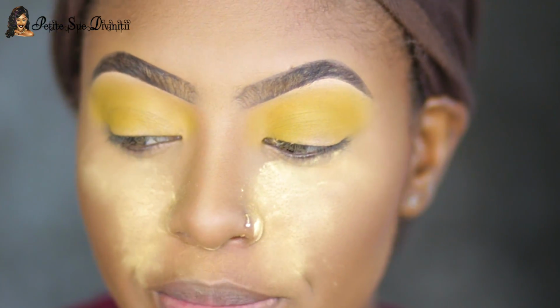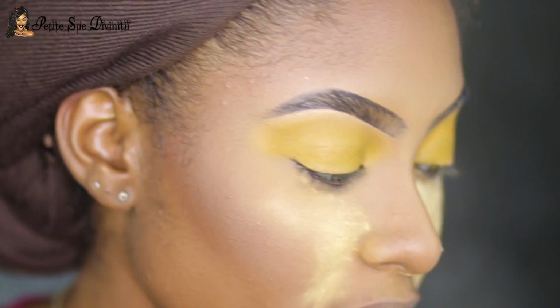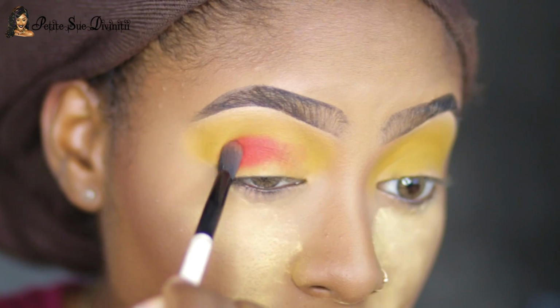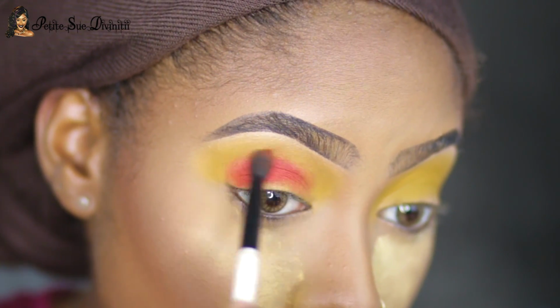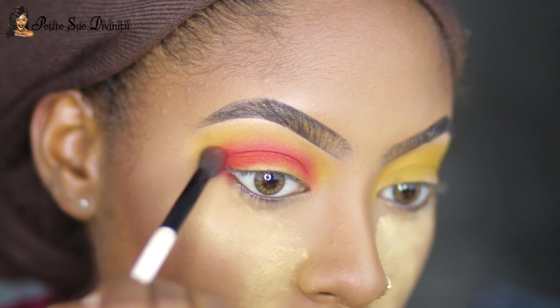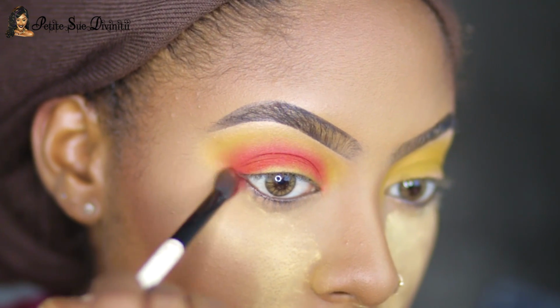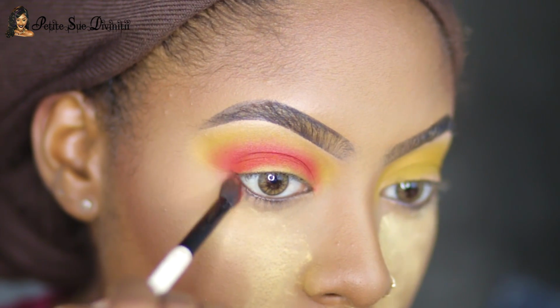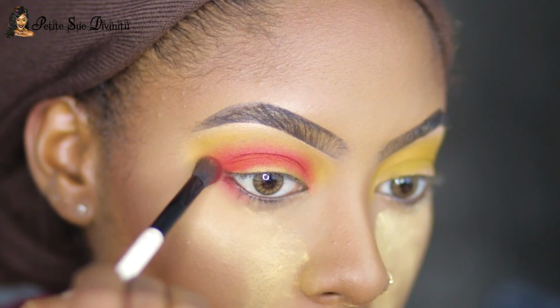I wish it was a little bit brighter, but that's fine. It still looks good. I'm going in with the next shade, which is Sell Off. This one right here is really pretty and well pigmented. I'm rounding it out at the end because I don't think I'm going to do a wing liner today. It's still a bit elongated, but I don't mind. I'm dragging it to the bottom here.